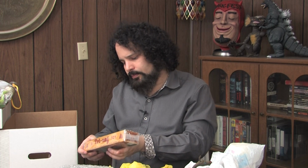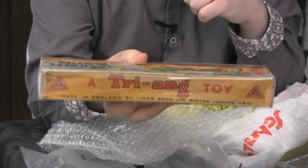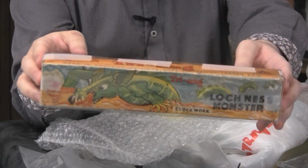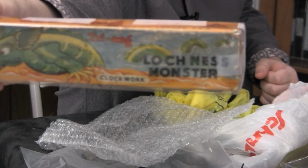All right, this is a Trying clockwork Loch Ness Monster. So that's the box it comes in. You wind that up. And it moves around. And you can see that the Loch Ness Monster on this looks kind of like a dragon. It's like, it has like fire coming out of its nose. Really weird. But that is a Trying clockwork Loch Ness Monster.